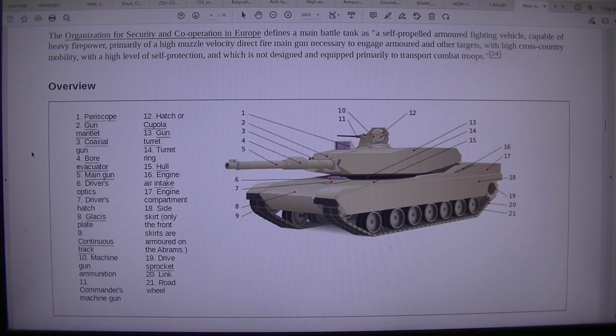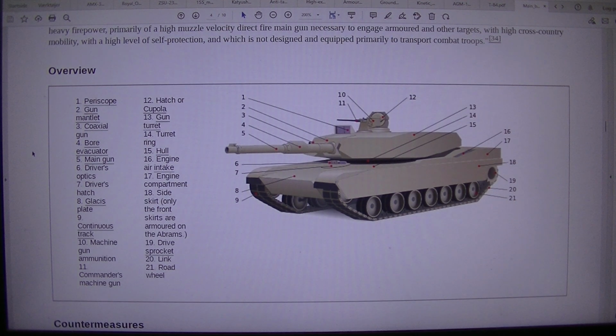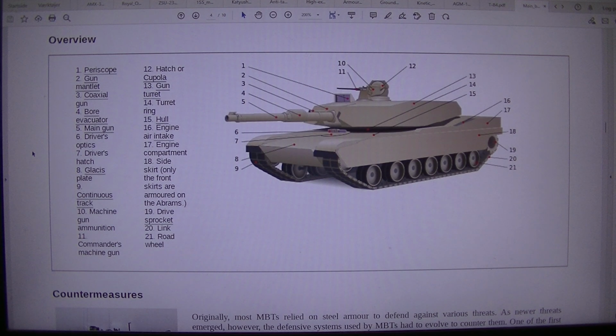34. Overview. 1. Periscope. 2. Gun mantlet. 3. Coaxial gun. 4. Bore evacuator. 5. Main gun. 6. Driver's optics. 7. Driver hatch. 8. Glacis plate. 9. Continuous track. 10. Machine gun ammunition. 11. Commander's machine gun. 12.